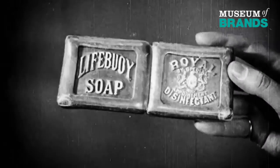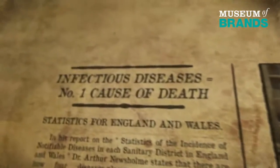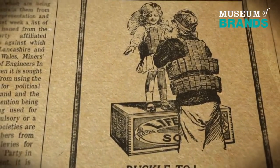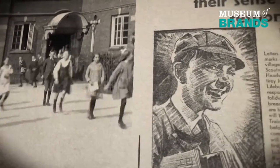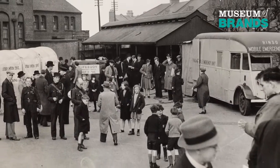Right from the start, Lifebuoy was a soap on a mission to make cleanliness commonplace and spread the message that regular hand washing with soap is a life-saving habit. When it was launched in 1894, infectious diseases were the number one cause of death. Lifebuoy was Unilever's answer, an antibacterial soap that killed germs and was affordable to everyone. Ever since, Lifebuoy has stepped in whenever it was needed the most. When the 1918 flu pandemic hit, Lifebuoy soap was available on a mass scale. In the 1920s, it launched school programs to teach children and families the importance of hand washing. And during World War II, Lifebuoy helped families across the country to stay clean by providing free mobile baths of hot water, soap and towels for people who lost their homes.